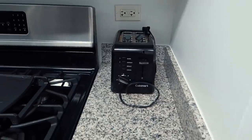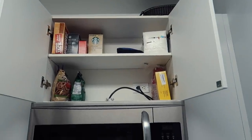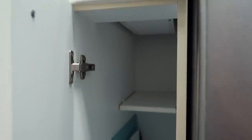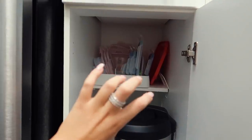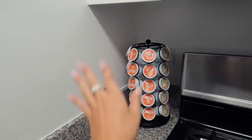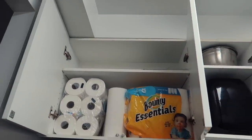And then we have the toaster. We have so much space still, but we just bought some chips and stuff because we're gonna have people over Friday. There's a lot of space in here. We just have some cutting boards. We can put more there. And then this has the rice cooker and the food container lids, and then the food containers are back there. The Keurig's there, and then the Keurig spinny thing's there. We did really good. This is just some random stuff and toilet paper and paper towels.